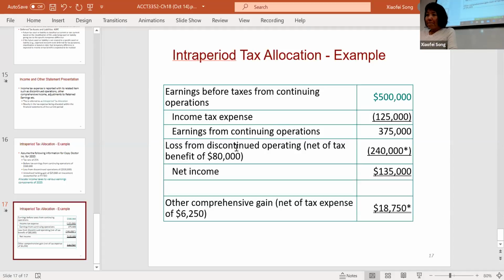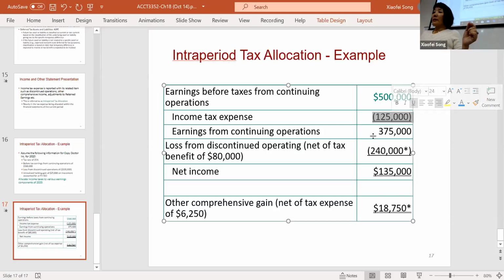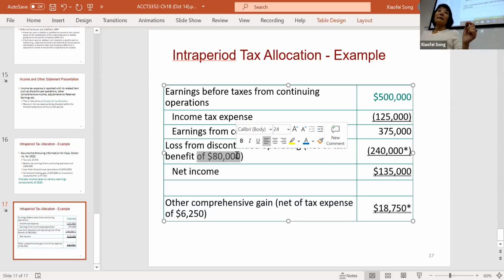Now, the loss from discontinued operation, that's 320,000. Remember, that's the total gross loss, but there is a tax benefit, 25% of that, that's 80,000. So discontinued operation is reported net of tax. Tax is already subtracted. Okay, so therefore your net income was 130,000. So here, the intra-period tax allocation means some tax is here and some tax is here. Okay, they are allocated.